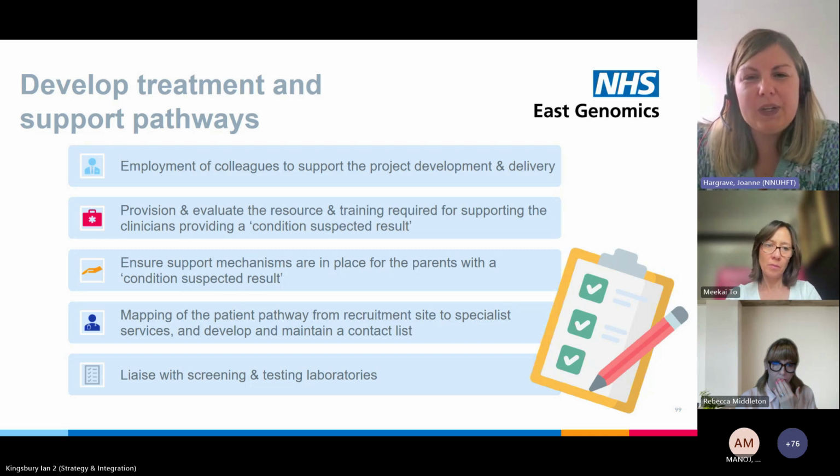But within the East, we also had to consider the fact that we don't have a dedicated children's hospital, and therefore a number of our paediatric patients will be referred out of the region to some of the highly specialised services. So we really wanted to ensure that we could bridge that gap with having a lead paediatrician within the region who could support some of those complex conversations with clinicians about that follow-up and management, but also assist with overcoming any local issues or barriers to delivering the study and providing support to families.